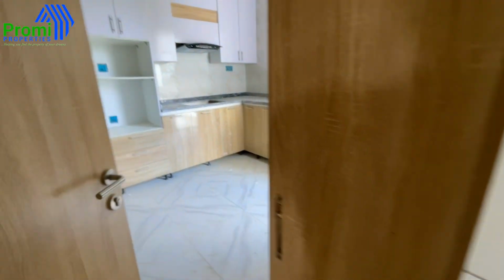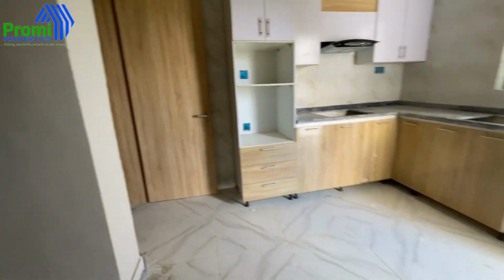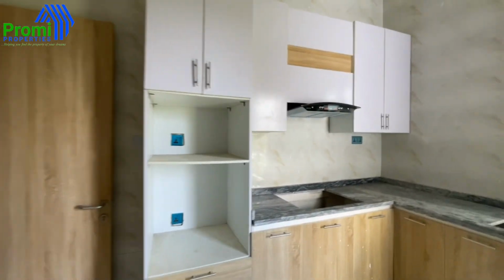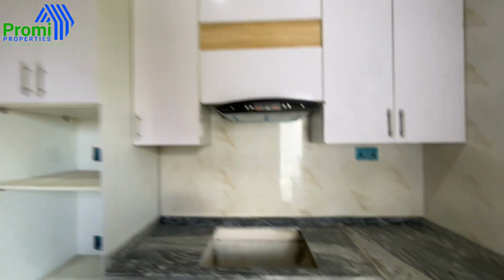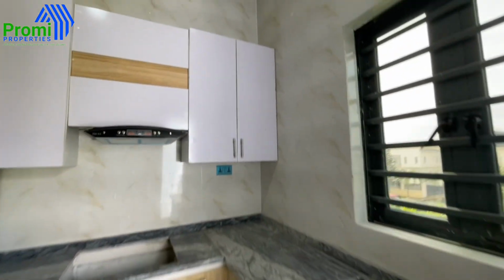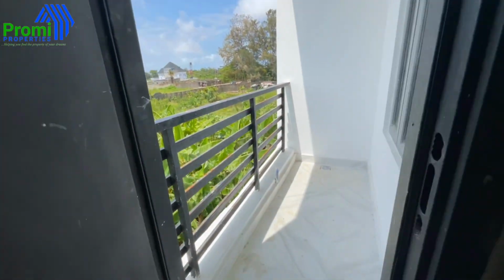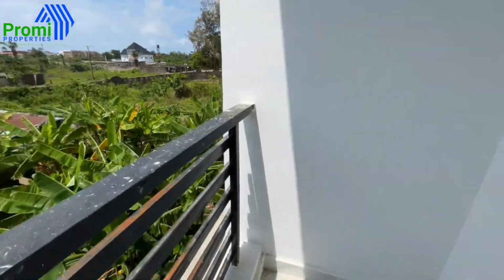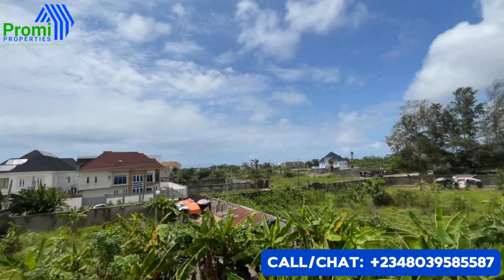Oh my god, I love this also. This kitchen is also beautifully designed, and it's also going to be fitted. You're going to be having your gas cooker here, your heat extractor, you have enough storage. Oh, they do spread the light. Okay, so the light is here now. I said they were still working on the light, so the light is here now. So you have enough storage. Then from the kitchen, you also have a very big balcony that you can come up here and relax and see the environment.